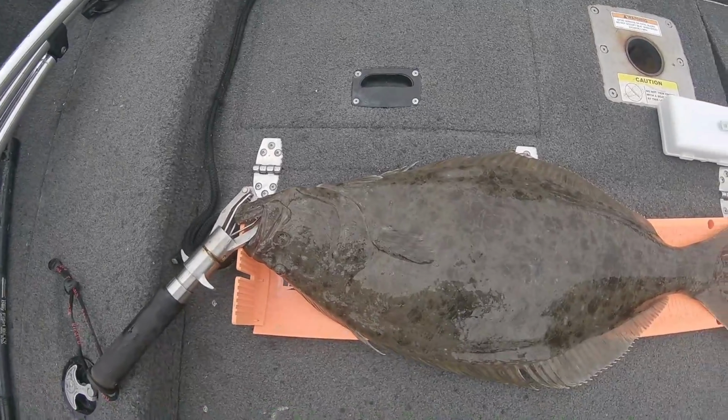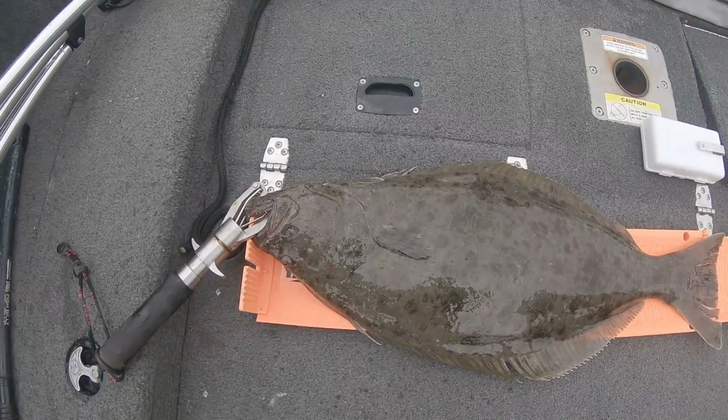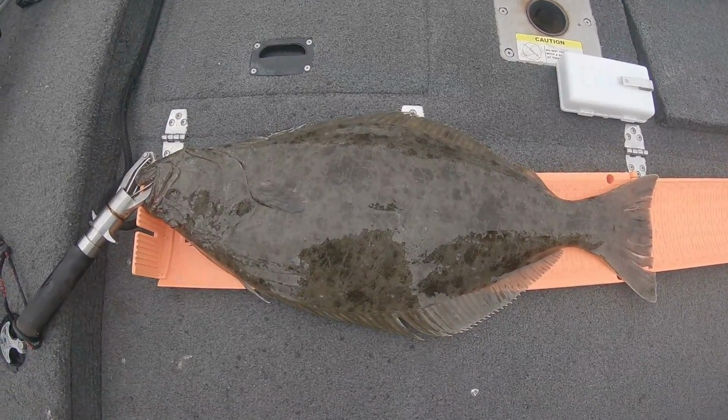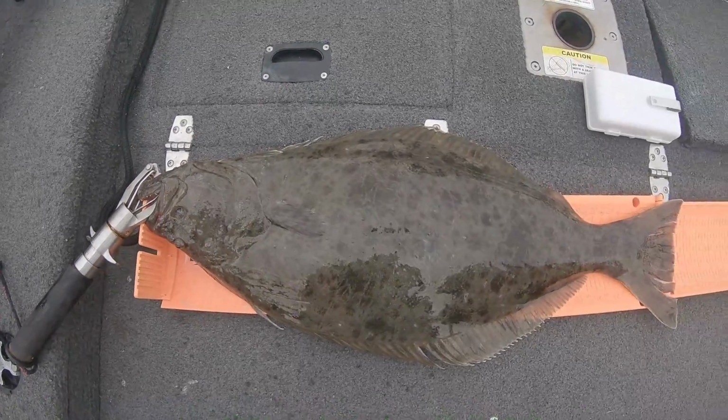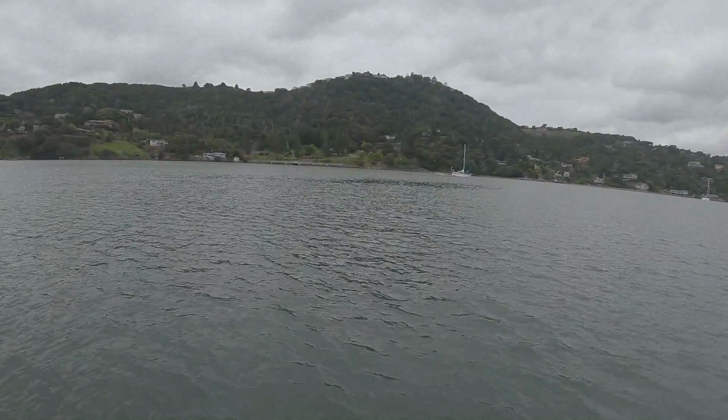Okay, there we go. Nice 25 1/2 incher. Knocked him out so he stops moving. Once I put him away off camera, I always bleed him out. But that's sweet. Nice, dude. Paradise paid off right in front of the pier.